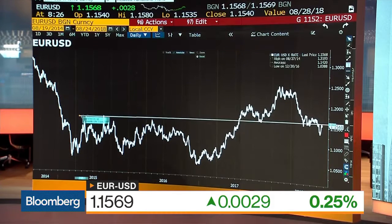If you have that sloping downward line that connects those highs, you'll see that's exactly where we've stopped at the moment on euro dollar on the way down. We do think there is a head and shoulders top in place. This bounce, actually, our house view has been to neutralize euro dollar. We're turning neutral and actually use this bounce in euro dollar to basically go neutral on the move.